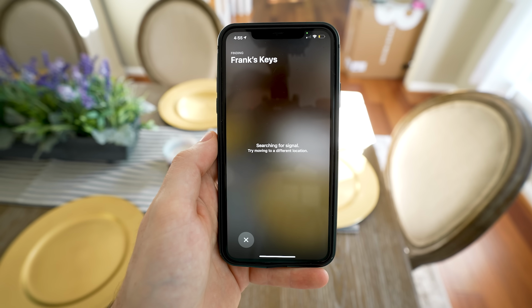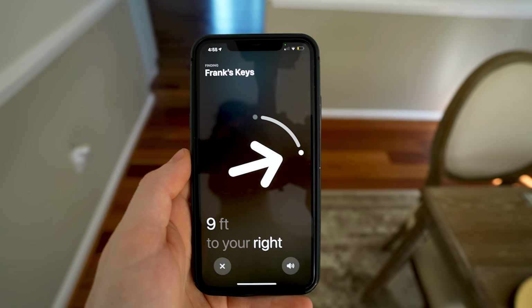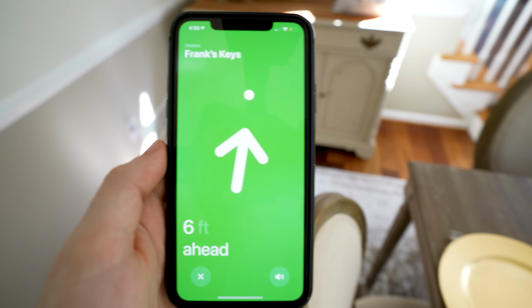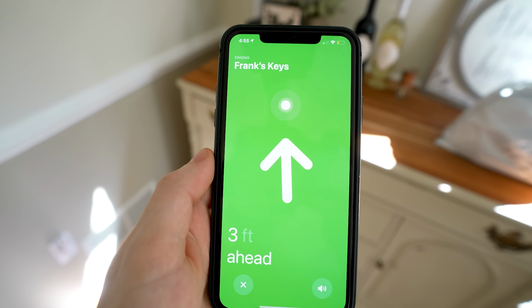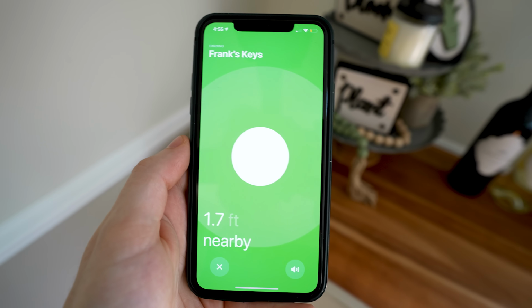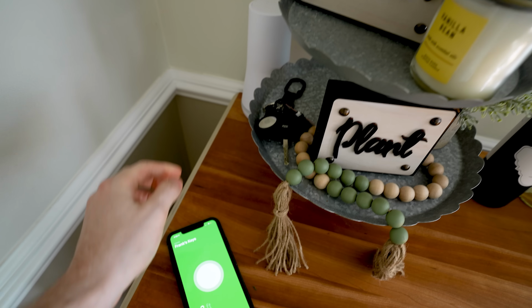But say you're looking for your keys around the house. You can do things like ping it to play a sound so you can audibly track it. But again, with the haptic feedback and the arrow leading you in the right direction, it just makes it really simple to use. There's also a full map inside the app that shows you all your devices and where they were last seen. I'm not gonna pull that up though, because then you'd see where all my stuff is.